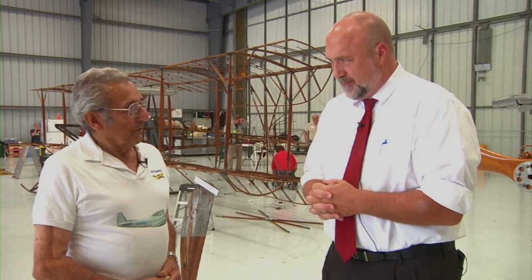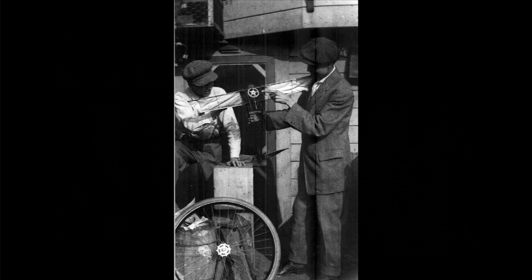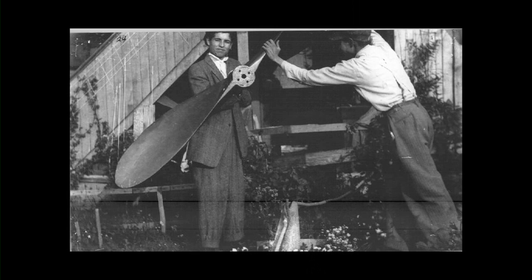So, 1903, the Wright brothers have their famous flight at Kitty Hawk. This plane was built when? They probably started about 1909. There's no history on when they really started, but they could have started earlier than that. But when it first flew, it was 1912. So not too much time had elapsed since the Wright brothers before this plane was up in the air flying around.